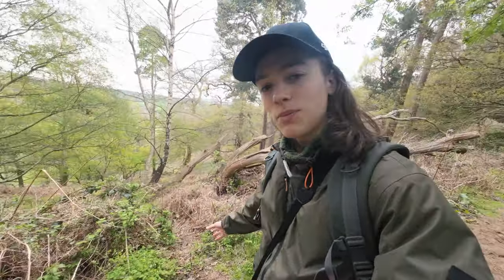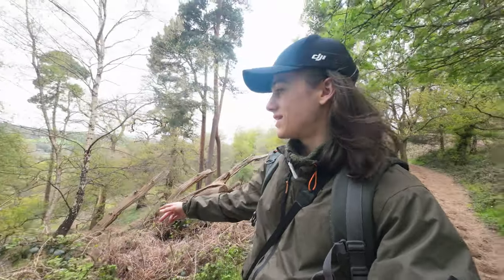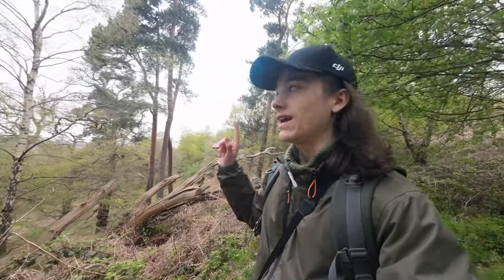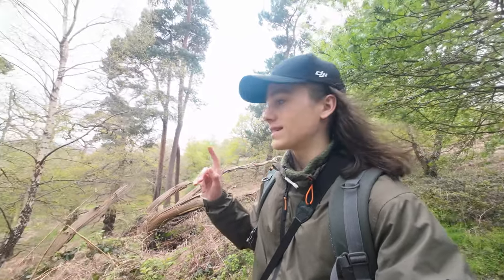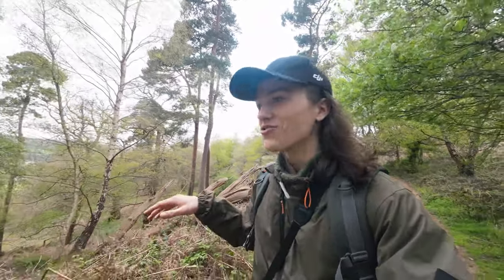I keep seeing these little paths that trail down this really steep slope and I can hear a bird of prey. I'm gonna keep my eyes open for that. But I keep seeing these little paths and I really want to go down them. Now, I'm not in the right shoes today. I'm just wearing regular trainers. So maybe that's something to think about in the future.